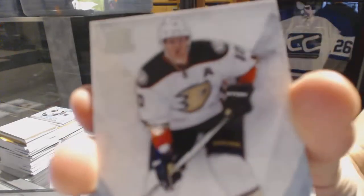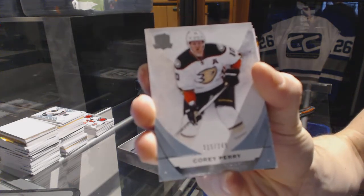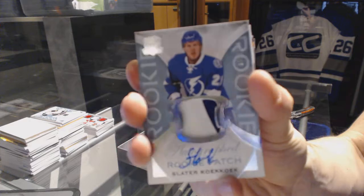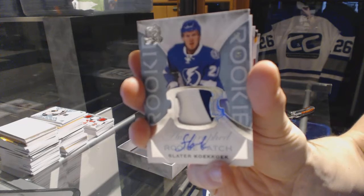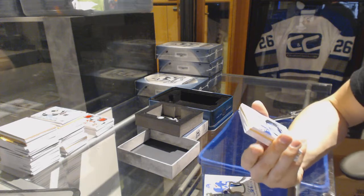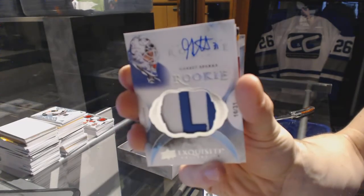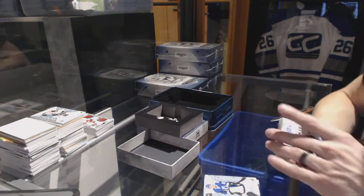All right, base card number to 249 for the Anaheim Ducks, Corey Perry. We've got a two-color rookie patch auto number to 249 for the Tampa Bay Lightning, Slater Koekkoek. We've got an Exquisite rookie patch auto numbered 16/31 for the Toronto Maple Leafs, Garret Sparks. We're going for the print run. Exquisite rookie patch auto of 31 for the Leafs, Garret Sparks.